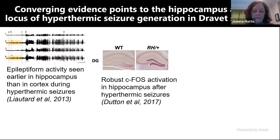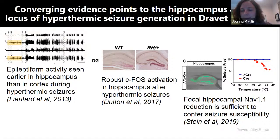This is data from a different but related mouse model showing really robust activation of the hippocampus following hyperthermic seizures. And then finally, a recent paper from the Catterall group used a mouse that instead of having decreased NaV1.1 expression throughout the entire brain, they were able to induce a focal lesion specifically within the hippocampus. So the entire brain was normal, except for a focal decrease in NaV1.1 expression restricted to hippocampus. And just that hippocampal NaV1.1 decrease was sufficient to confer the hyperthermic seizure phenotype in those mice, shown in red, compared to wild type in blue.